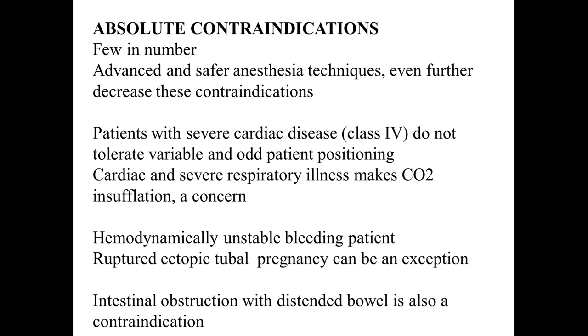Cardiac and respiratory illness can make CO2 insufflation a concern. This is one aspect I didn't really touch on. Whenever you're operating in a minimally invasive way, for example at the thyroid or parathyroid area, the area will have to be distended. Carbon dioxide is a gas which, if it gets absorbed into blood when a blood vessel is opened up during dissection, easily dissolves and is excreted through the lungs. It doesn't accumulate and lead to air embolism. It is very well taken care of by a healthy lung. So it is found to be a very safe gas, provided the respiratory and cardiac system is capable enough to excrete it. Therefore, cardiac and respiratory illness makes CO2 insufflation a concern, and this patient is not going to be a candidate.